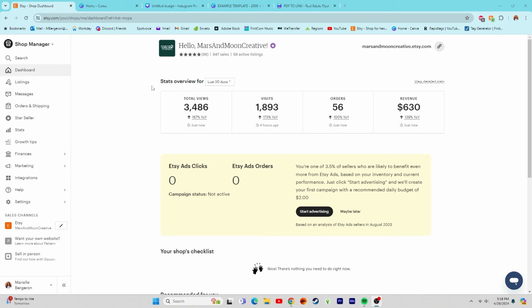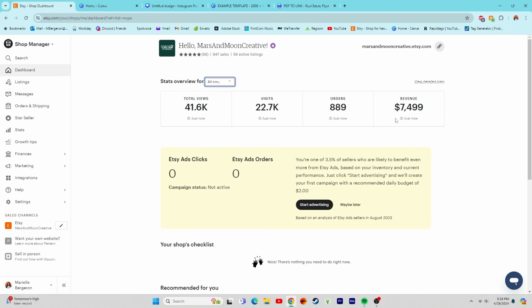Okay, so I am on Etsy. You can see this is my dashboard, and I just want to show you a realistic view of what Etsy looks like for me. You can see here what my revenue is for the last 30 days. I have made $630. You can see this entire year I have made about $2,700, and you can see all time I have made just about $7,500. So let me show you exactly what it is I sell on Etsy.